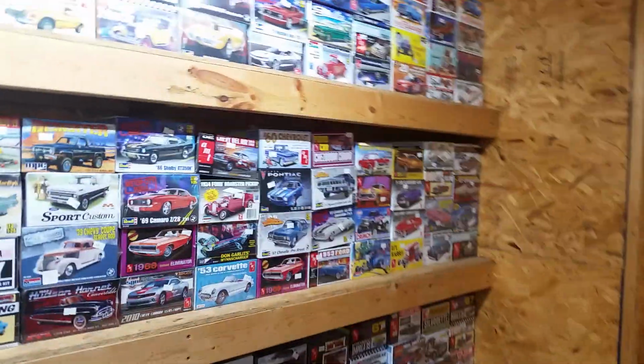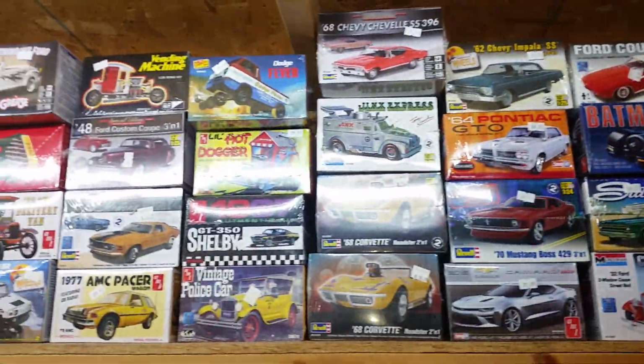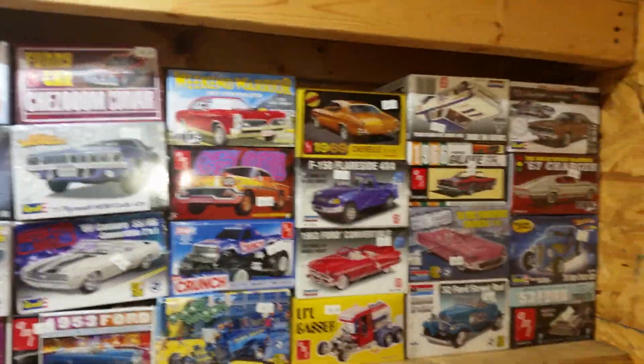And mailing fee and price of the kit. I'm glad to mail it to you. Yeah. 67 Charger.